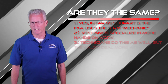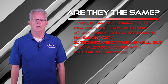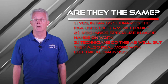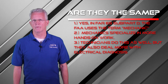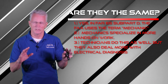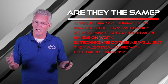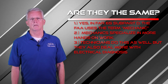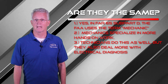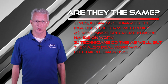When we say mechanic, is that the same as a technician? Yes. In FAR 65 subpart D, the FAA uses the term mechanic. A key difference between mechanics and technicians is that mechanics specialize in more hands-on work and technicians do the same, but they also deal with more electrical diagnosis. So as an A&P mechanic, you will definitely also be a technician.